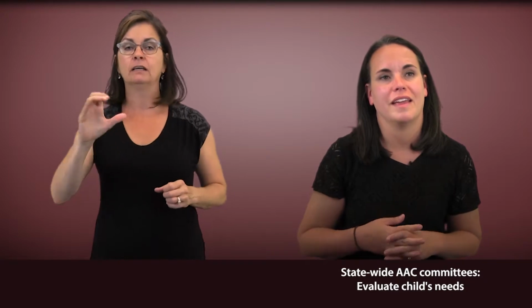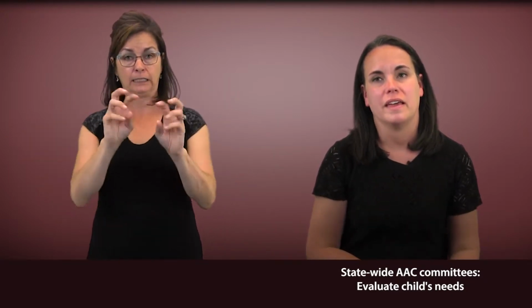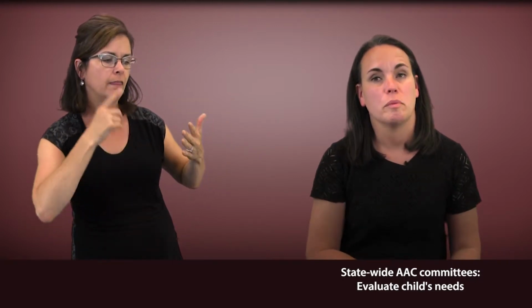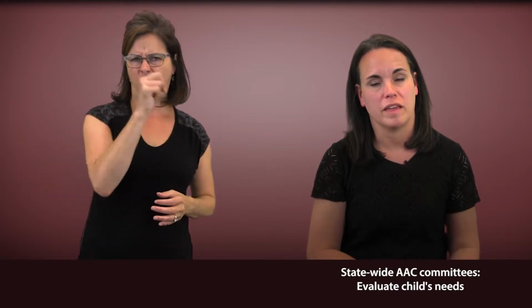In the school system, it's possible to pursue AAC if it's felt that a child has an unmet communication need and that they might benefit from it. There are statewide AAC committees that can come to the school and evaluate the child's needs, and then determine whether they would benefit from AAC and work towards getting that in place. There are also private clinics that can conduct these kinds of evaluations, where they evaluate the child's strengths and needs and select the device or the technique that's going to be most appropriate for that individual child.